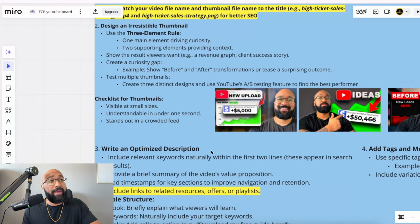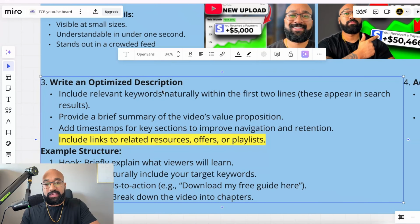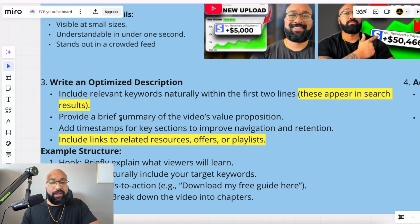Now, the next part in your packaging is writing an optimized description. So include relevant keywords naturally within the first 2 lines. It's important because these appear in search results. Then provide a brief summary of the video's value proposition, add timestamps for key sections to improve navigation and retention. So these are chapters. Include links to related sources, offers, or playlists, so lead magnets.